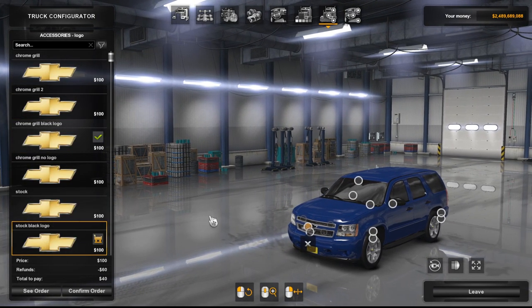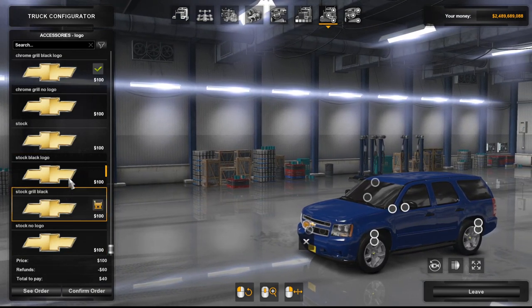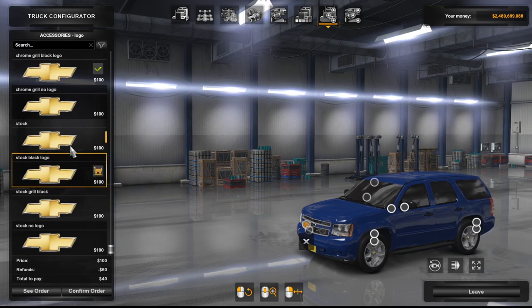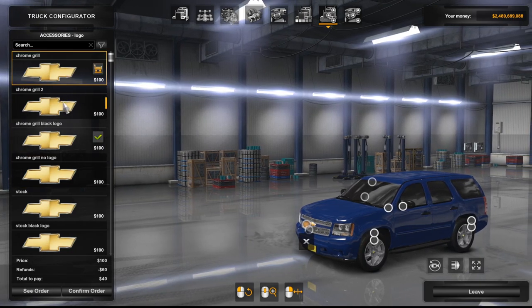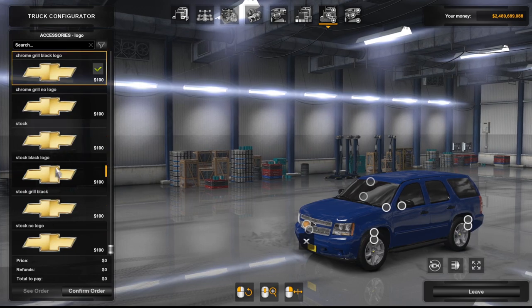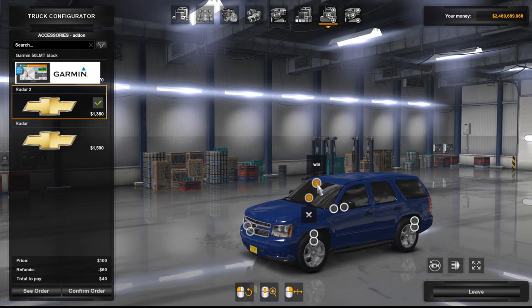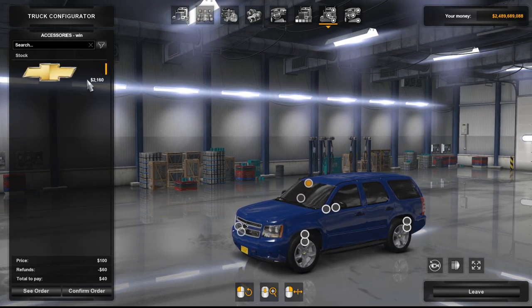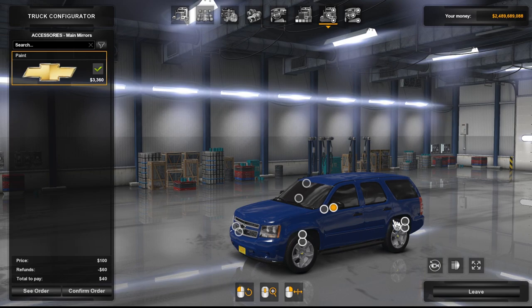Not too many different customization options you can do. We can do different grills and whatnot, like that one. Or you can do stock no logo, stock black, which looks kind of cool. We might actually go with that one. And you got stock with the black logo, stock, and then a chrome grill, no logo. Chrome 1, Chrome 2, and then a Chrome Black, but I kind of like that one. So we'll go with that, and then that's just inside, so I'll show you guys that in a second.